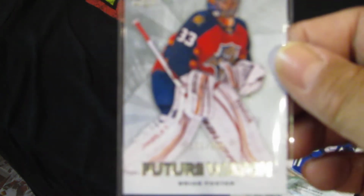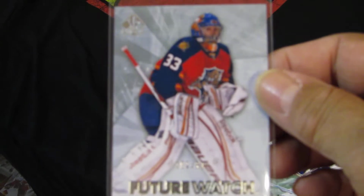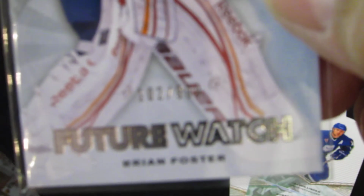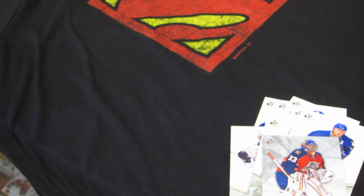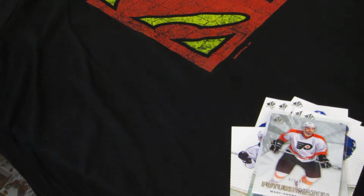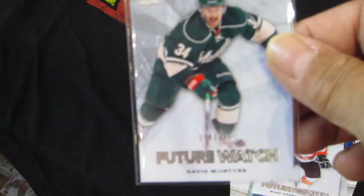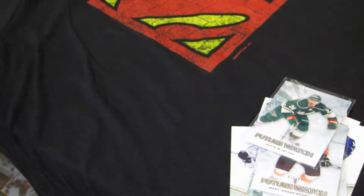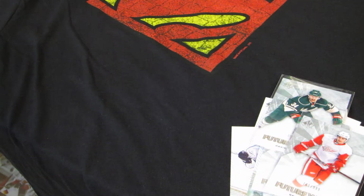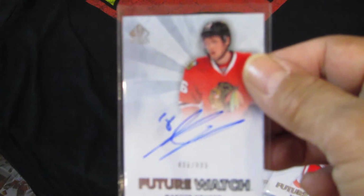The rookie cards are called Future Watch. There's an unautographed one. That one is Brian Foster, numbered out of 999. You can see that. Marc-Andre Bourdon, again a Future Watch, not autographed. David McIntyre, Brandon Smith. Some autographed ones. There's Marcus Kruger.